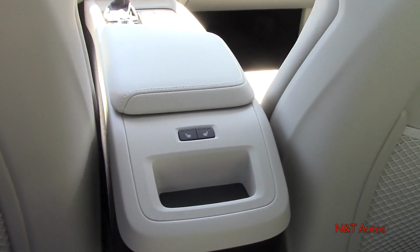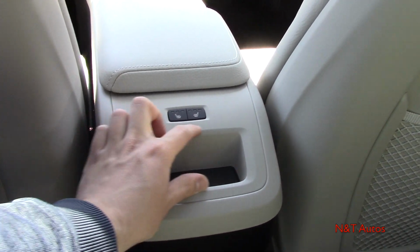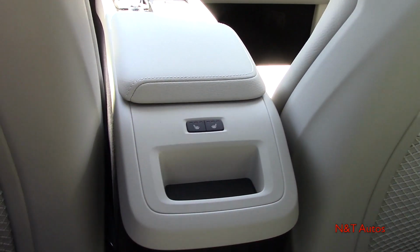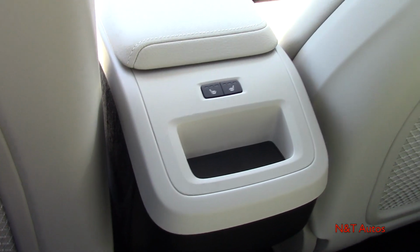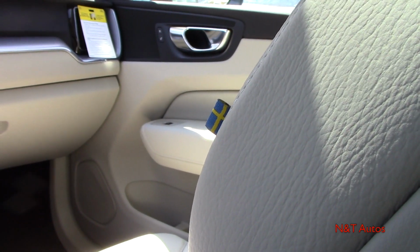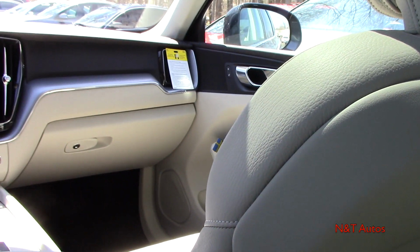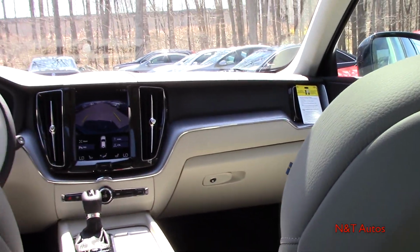Optional is the addition of a 3-zone climate control, where this storage pad would kind of be like a screen, and you can control your climate control from back here. You can also see the nice attention to detail on the seats and the fact that they have the Swedish flag right on the side of the passenger seat.